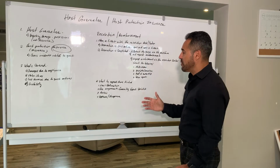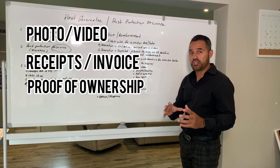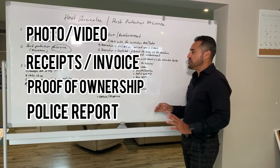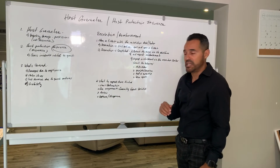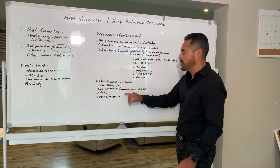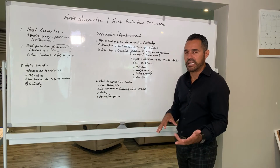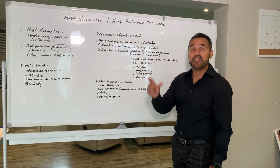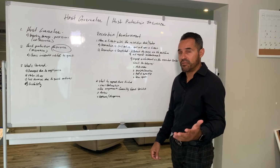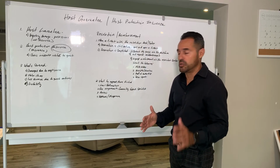And they're going to ask you to submit the following, right? Photo, video, receipts or invoice, proof of ownership, and if it's an incident like vandalism or a stolen item, then a police report. Once you submit that information, Airbnb is going to send you an email confirmation letting you know that they received your request and that they're going to forward it to a community support specialist. At that point, which normally takes a few days, you're going to receive a second email giving you the name of that specialist, and they're going to let you know they're reviewing the case. Once they review it, they're going to tell you whether they approved it or disapproved it, and you can decide what to do next. If they approved it, no problem.